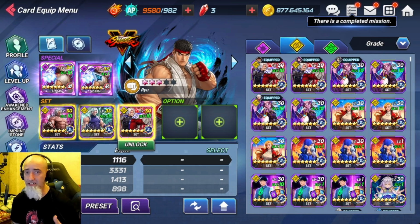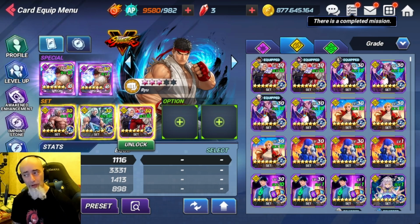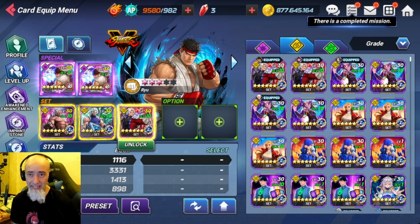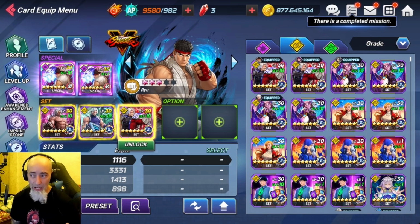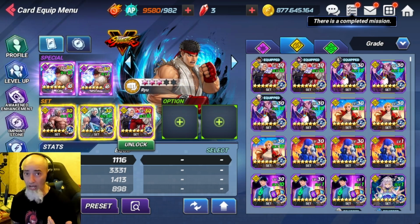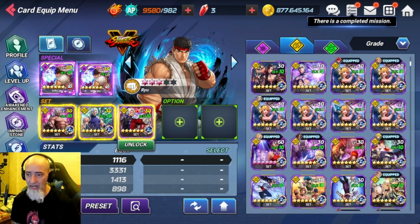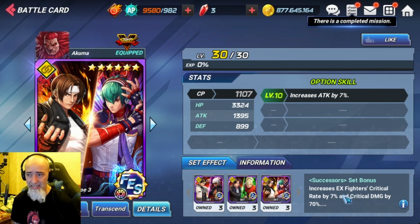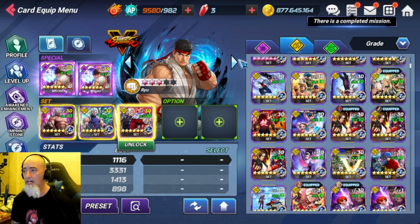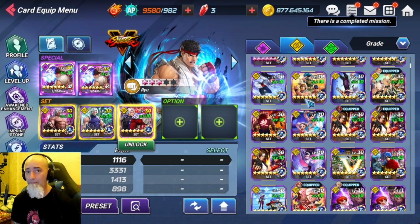And since the damage isn't far off from the Athena set, I think that if you already have the Rugal set, you probably don't need to pull for the Athena set. If you want to scrape those extra numbers and get a little bit higher numbers, then it would be worth pulling for. And if you don't have the Rugal set, you don't have a certain EX set like this set right here, which is also a really insane set for EX fighters, then the Athena set is going to be worth pulling for, especially for yellow and red fighters, because it's going to bump up their CP and make them a lot stronger.